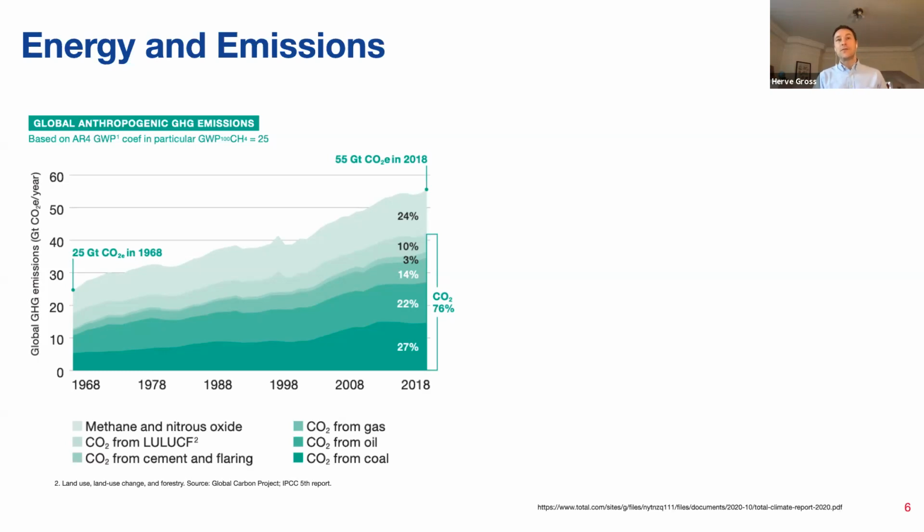3% is from cement and flaring. Cement is perhaps one of the industries that alone has the largest CO2 emission footprint. And the rest is from gas, oil, and coal. And 70% of those greenhouse gases are CO2. So reducing CO2 is really an important challenge. We're talking about 55 gigaton CO2 equivalent in 2018. There's about 40 gigaton of CO2 emissions every year.